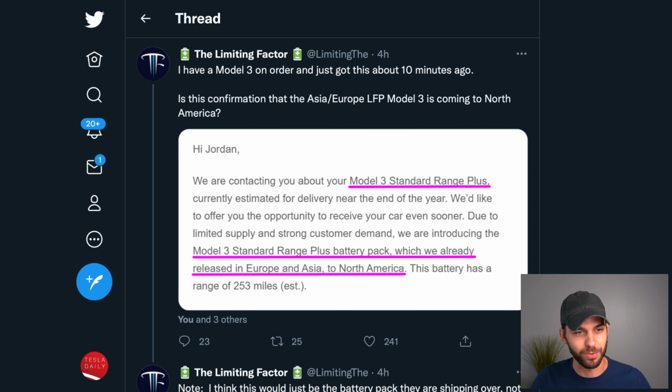But anyway, it says, "We're contacting you about your Model 3 Standard Range Plus, currently estimated for delivery near the end of the year. We'd like to offer you the opportunity to receive your car even sooner. Due to limited supply and strong customer demand, we are introducing the Model 3 Standard Range Plus battery pack, which we already released in Europe and Asia, to North America. This battery has a range of 253 miles estimated."